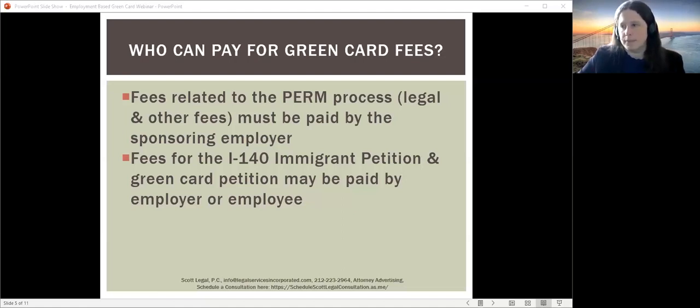For the PERM process, the employer has to pay. When it comes to the I-140 immigrant petition and the green card petition, there's more flexibility. This can be paid by either the employer or employee. So let's say, for example, your employer agrees to pay for the PERM and the I-140, but then you want to premium process the I-140 and they don't. If they're agreeable, you could pay for that premium processing fee to get the answer within 15 calendar days. Additionally, for dependents, that's something where either the employer or employee can pay.